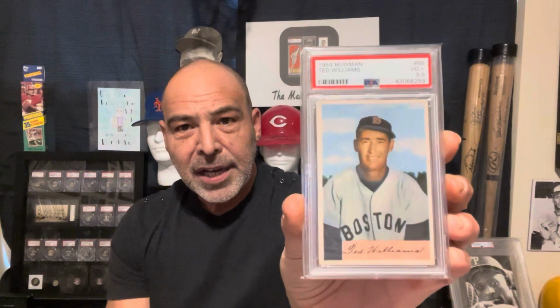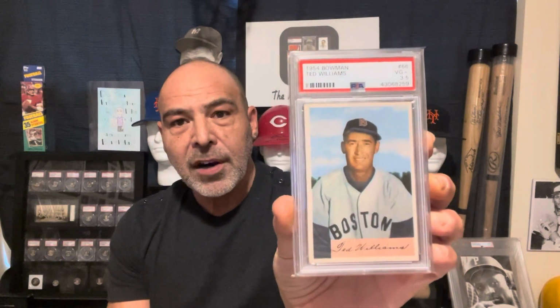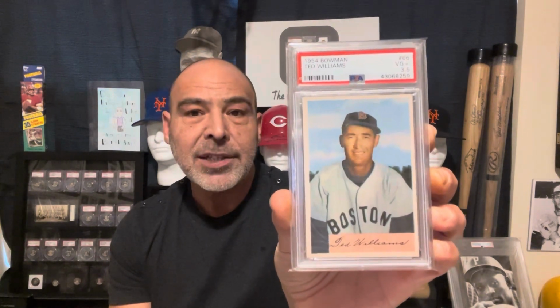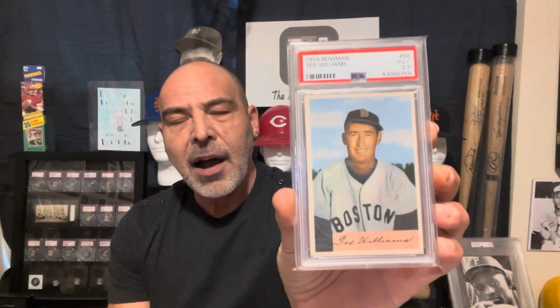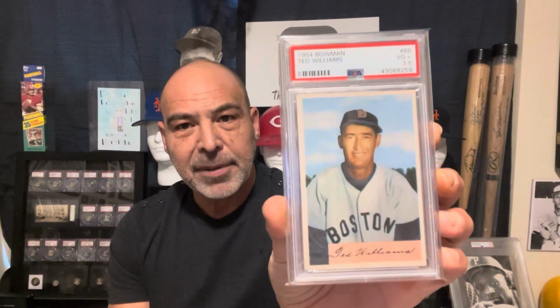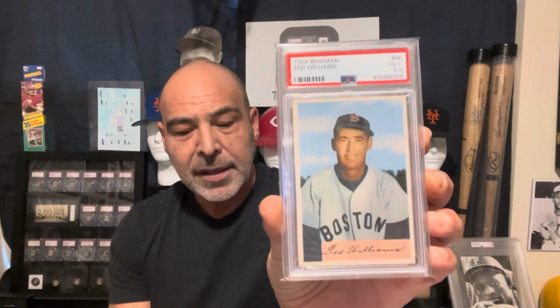And so, you know, in the old days, before pop reports and so forth, this card was believed to be much more rare than it actually is. It's not super rare, although it's the scarcest card in the set. And it was always one of the top cards in the hobby. And this is a great example of it, and I was just so thrilled when I picked it up.